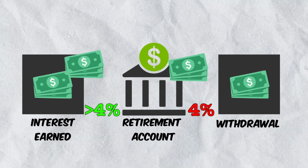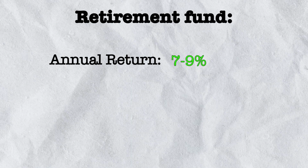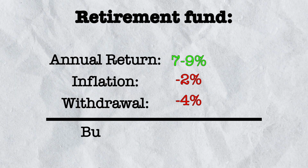So why is 4% the magic percentage? Let's break it down. If your retirement fund is invested in a low-risk index fund, you can assume an annual return around 7 to 9%. We can subtract 2% for inflation annually. Then, deducting the 4% withdrawal leaves us with a 1 to 3% buffer to allow for market fluctuations.